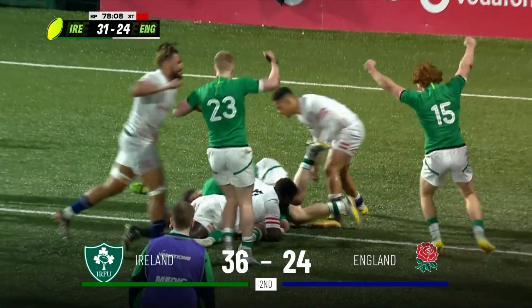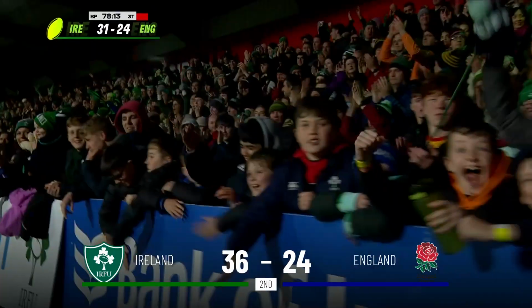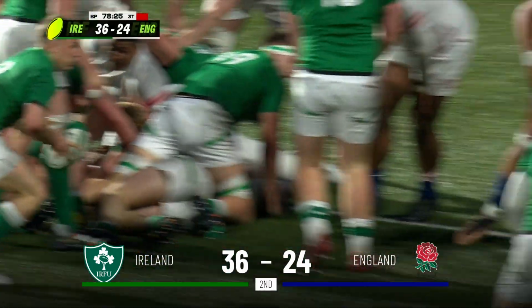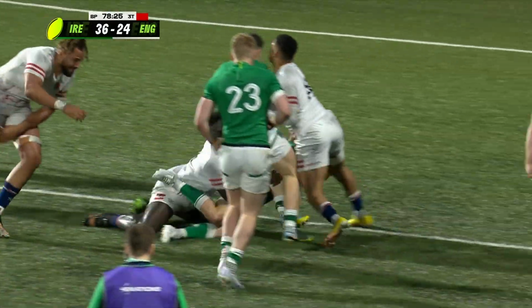Gunn looking to slide over. Oh, wonderfully done. Fintan Gunn with his 3rd try for this team. Goes out in the line, and Fintan Gunn just nips in with a little snipe and over the line. As I said, he's been outstanding.